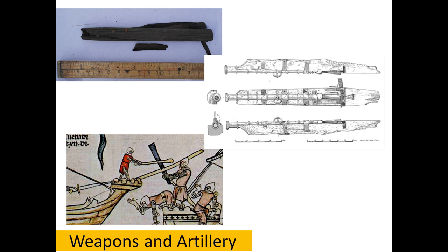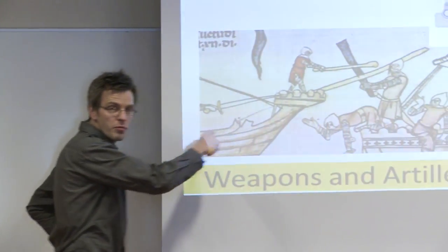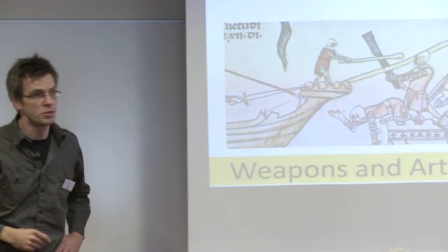And this is important because, as I mentioned initially, this is a period where there were field battles that had gone to sea. The people were fighting each other man to man, but they were also beginning to use firearms.